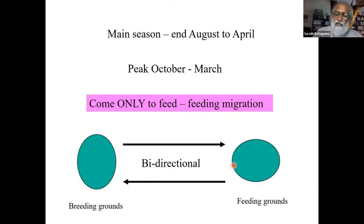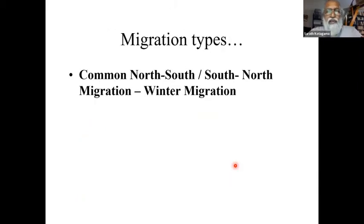That is for the future. They are all having bidirectional movement and so on. So because of that, we can have different types of migrations, common north, south. Generally, what I have explained so far, we explain so much migrants going to the north and coming down. This is the common one, and we say that that happens because of the winter.